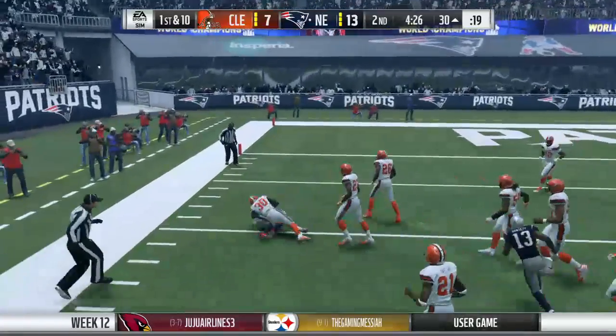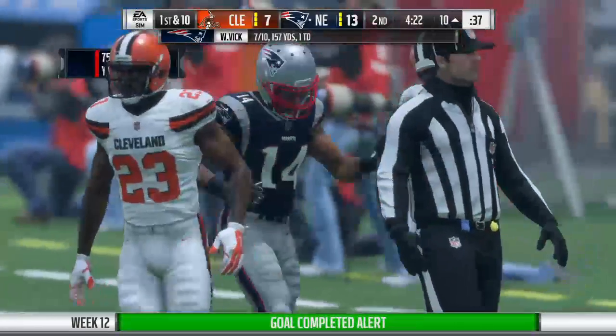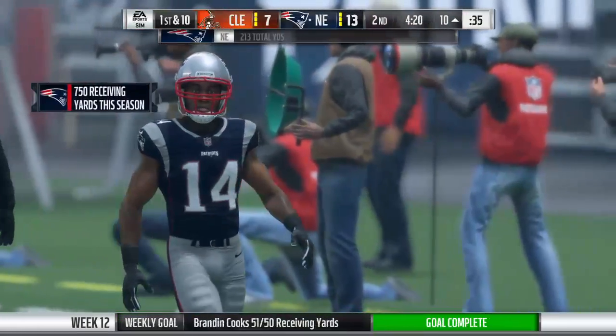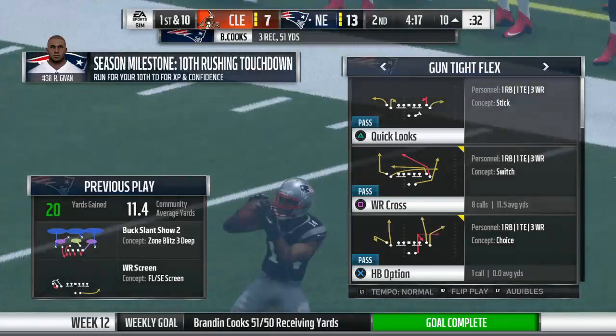It's caught left side by Cooks. And he's taken down, but not before reaching the 10-yard line. Chewing up big yardage. Another nice gain there. This one goes for 20.